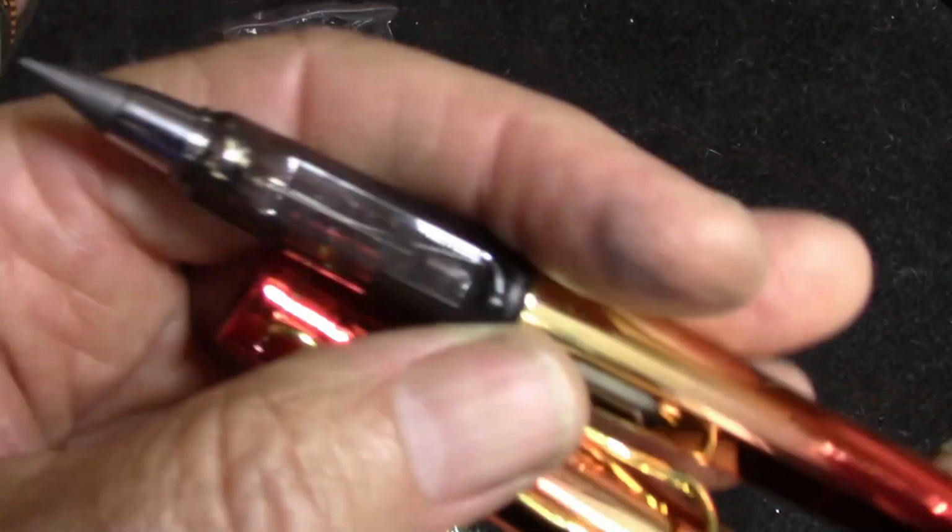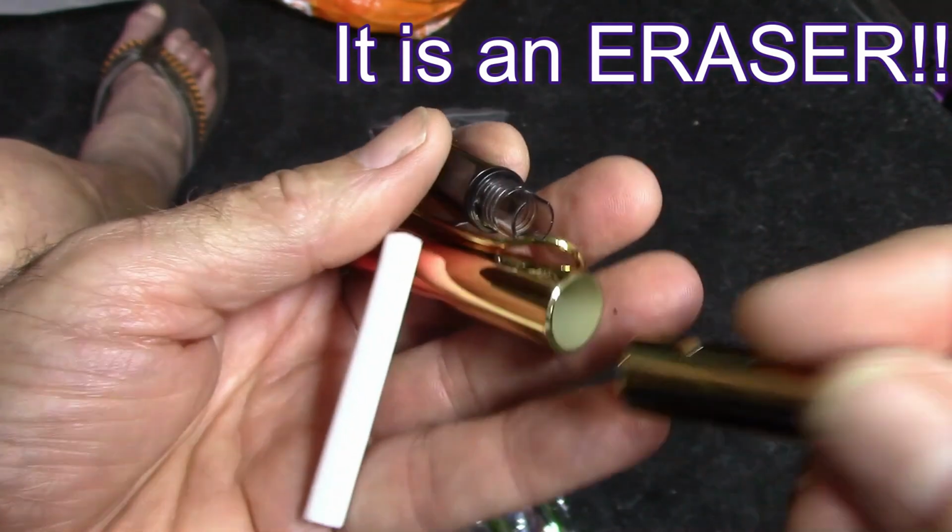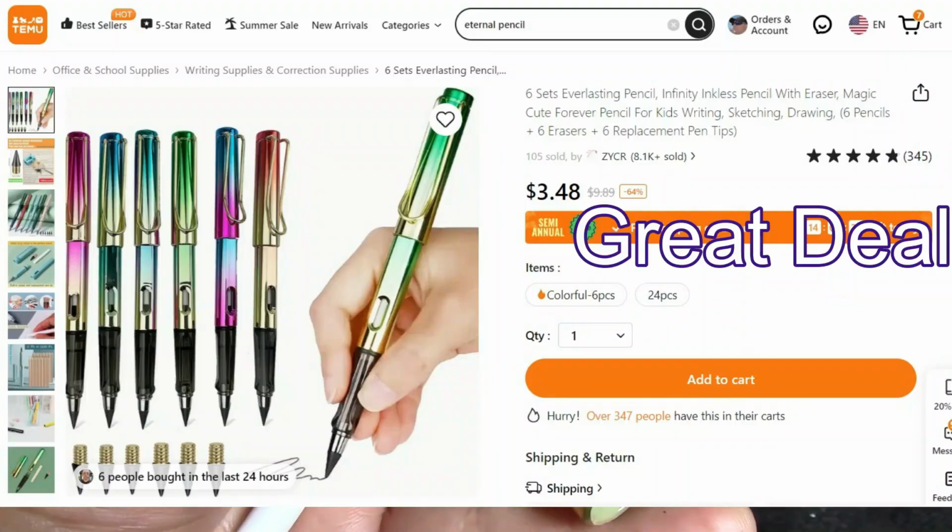I don't want to leave you hanging, so this is a graphite pencil on the end, and what's in here is just a spacer for whatever reason. Again, we'll look at the listing and figure out why I actually bought this.